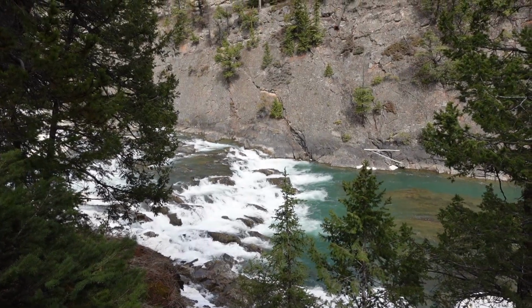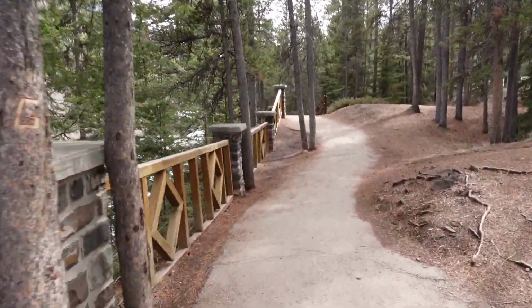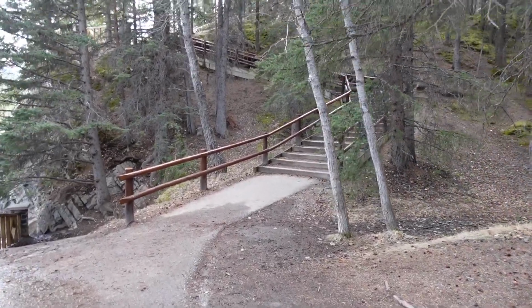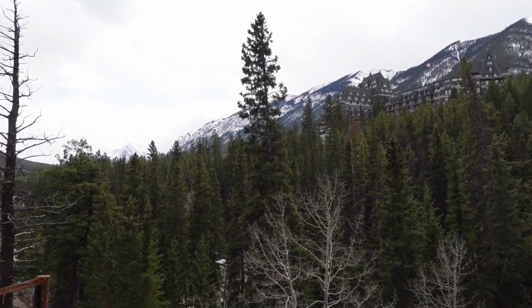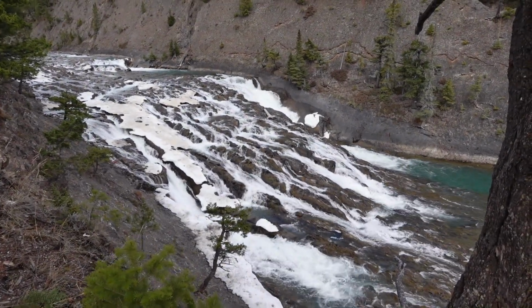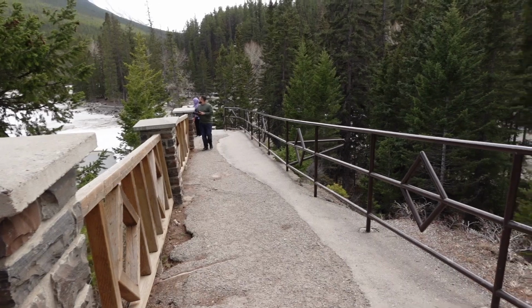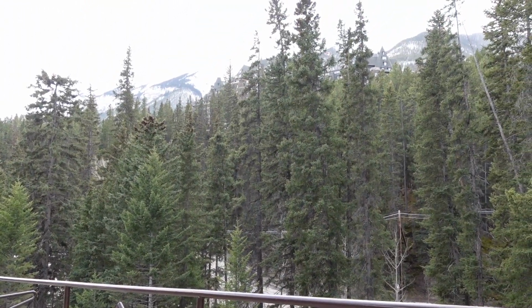Here's a little look from the top. And then we're just gonna head back down again. Okay, we went up and down and now we've got another set of stairs. As you keep walking down, you can get to the base of the falls. There's the Fairmont. I think I'll skip that last set of stairs because we have been at the bottom of the falls several times, and if I go down it just means I have to go back up again. So I will head back to the other side of the falls and catch up with the family.